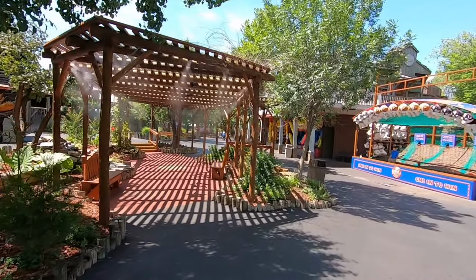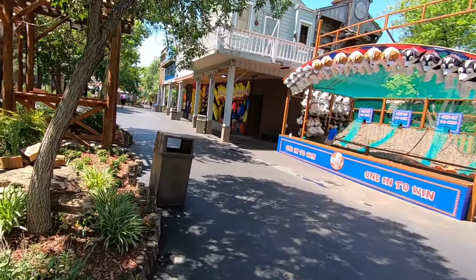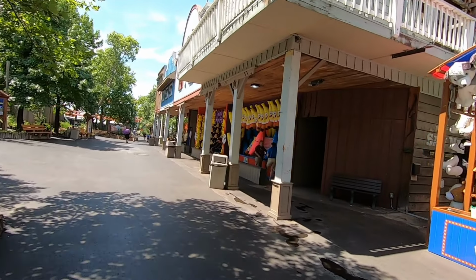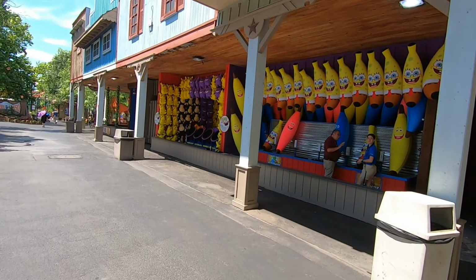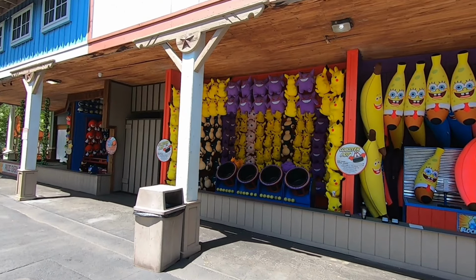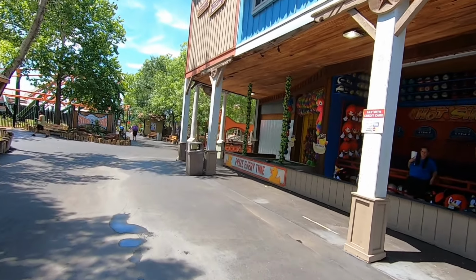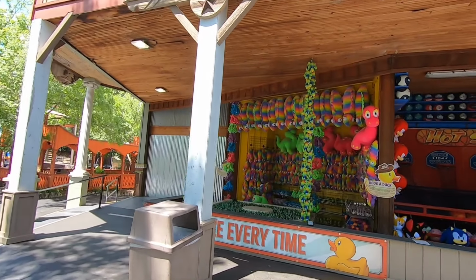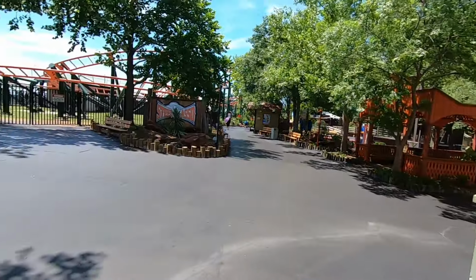Got some Mr. fans here and some little carnival games over here. Pretty cool. Look at that big SpongeBob bananas right there. Looks fun. So that's a little game. You throw the bean bags and knock off the letters. Some Pokemon right here. Some Sonic and Knuckles. And then this looks like a duck game. Pretty cool. Some iguanas up there, and dinosaurs.